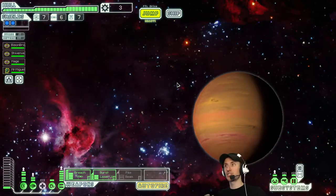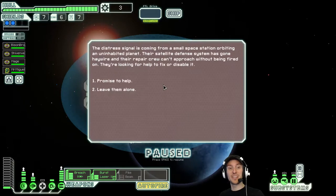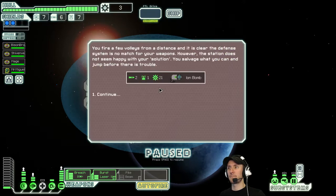You got to get as much scrap as you can before you go to the store. Made your first successful direct rendezvous. Nice. Satellite defense system has gone haywire in the Rapuku. All right, let's see if we can help them. Simply fire on the defense system. Okay. Excellent. The station does not seem happy with your solution.